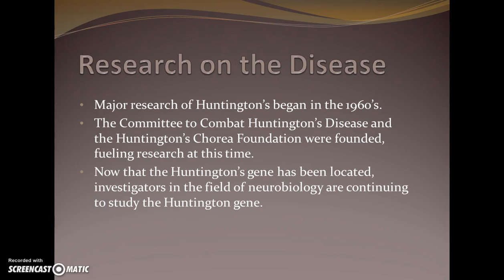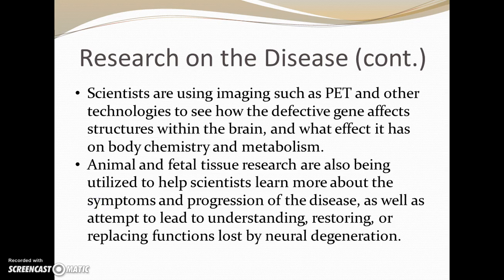Major research of Huntington's began in the 1960s. The Committee to Combat Huntington's Disease and the Hereditary Disease Foundation were founded, fueling research at this time. Since the Huntington's gene has been located, there have been some new studies being done to find out more about this disease. Scientists are looking for answers on how Huntington's causes disease in the body, how it affects body chemistry and metabolism, and trying to develop an understanding of how lost functions might be restored.